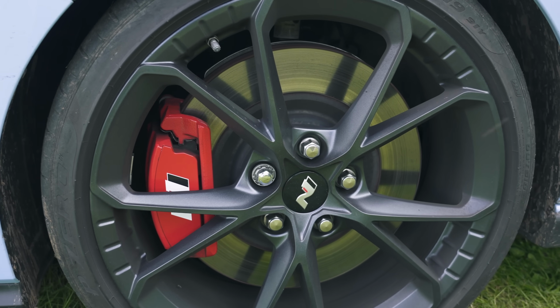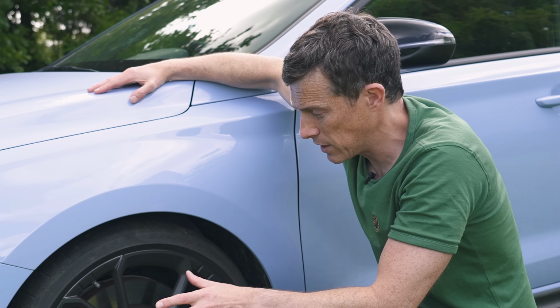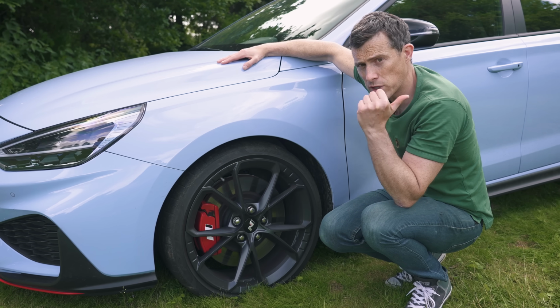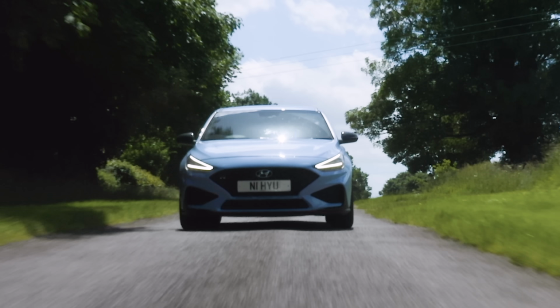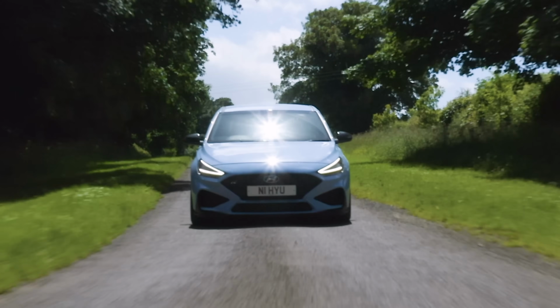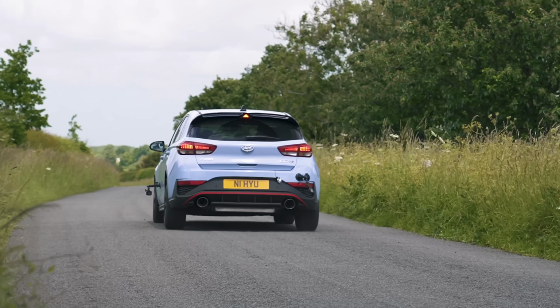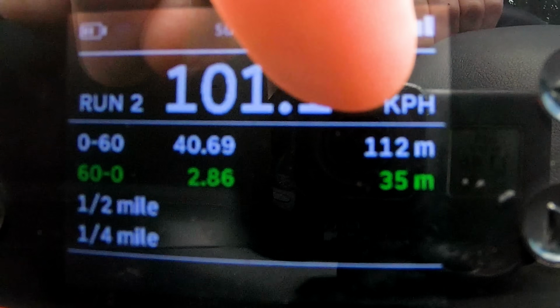The i30N has upgraded brakes over the standard i30, though Hyundai hasn't changed them as part of the facelift. They're the same as they were before. So you've got 360mm discs up front and 314 at the rear, both gripped by single piston calipers. Let's try them out. Okay, let's do an emergency stop from 60 miles an hour. See how long it takes this car to stop. Right, how long did it take? 35 meters. That's about average.